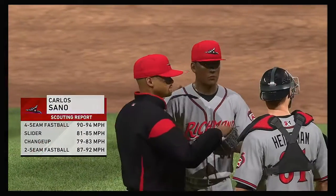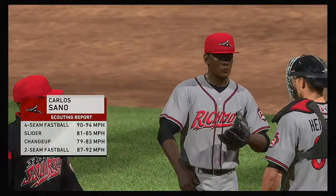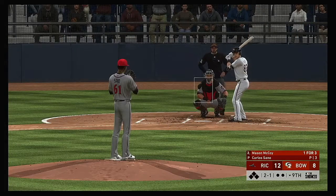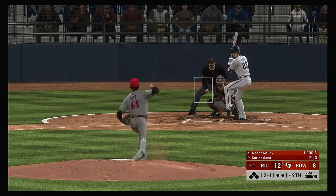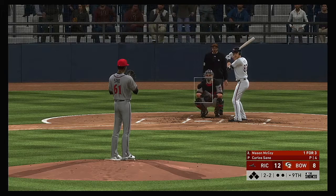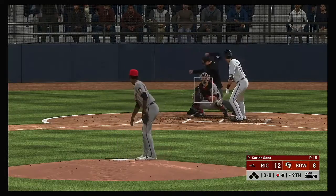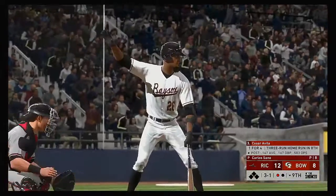Carlos Sano, 6'4" right-hander, comes in out of the bullpen to do the pitching. At the plate, Mason McCoy is working on a 1-for-3 thus far. Unable to get the bat around in time, and the count evens at 2-2. Fastball called, strike three, and there's the first out of the inning.